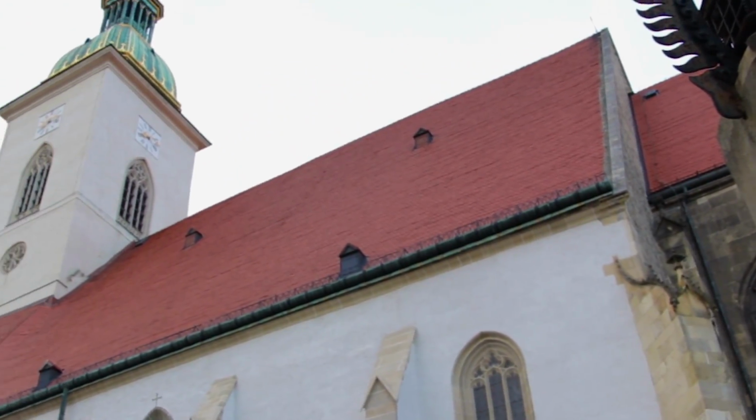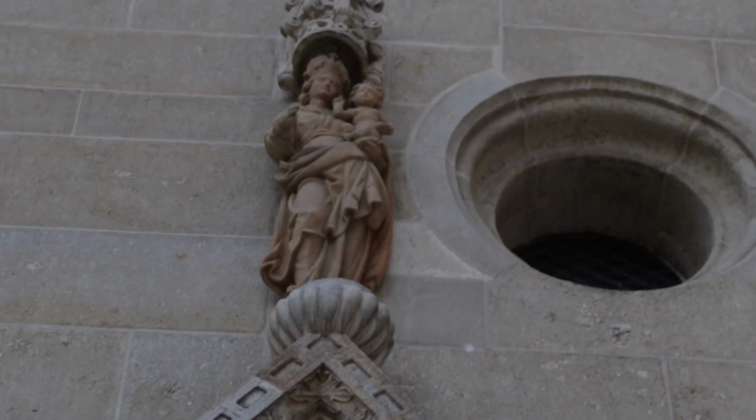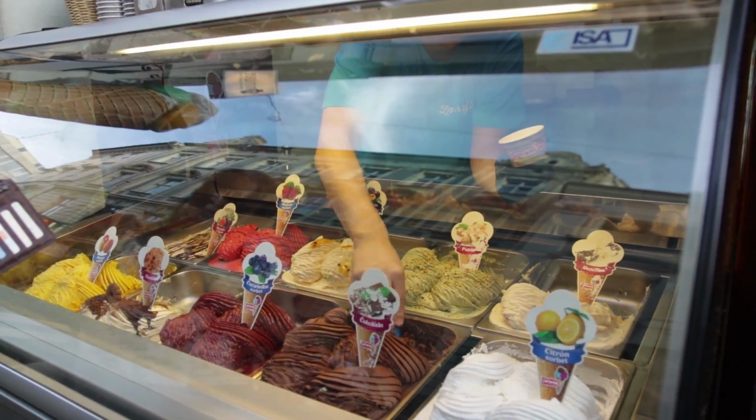Alright, so if you walk a few 100 meters from the old town hall and the fountain, you get to this massive and really pretty 500-year-old cathedral called St. Martin's Cathedral, which I think is worth checking out. I think we're gonna go get some ice cream right now because Anna's hungry.